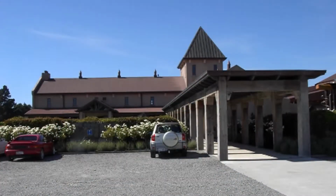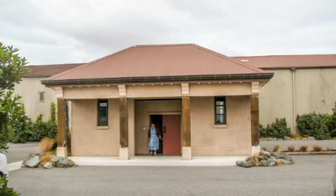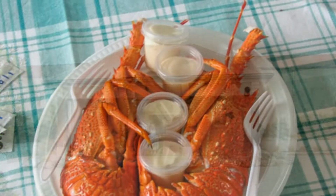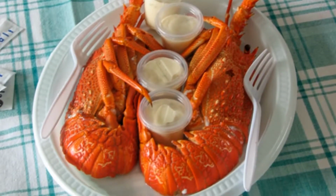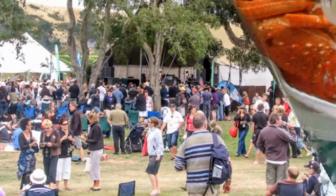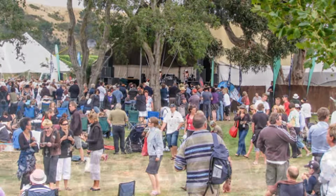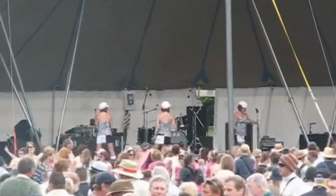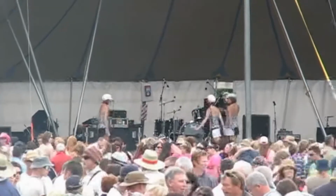On reaching Blenheim, we went to the Montana winery, partly because we liked the wine and partly so that Dairne could revisit one of the most magnificent public loos in the southern hemisphere. That evening we cooked the crayfish in the motel. We found the Marlborough Wine Festival site and had a most enjoyable day there, tasting, observing the fun and admiring the fashions that looked as though they had been selected by Oxfam.